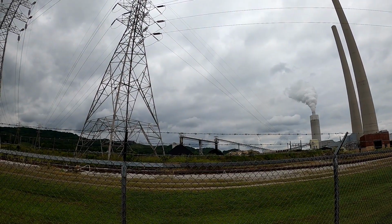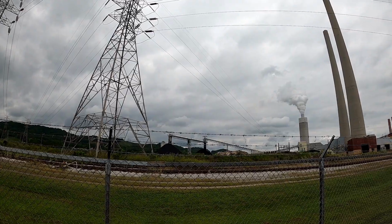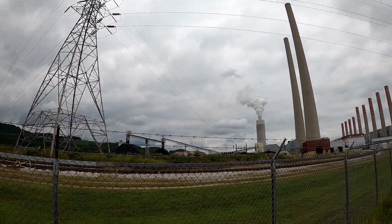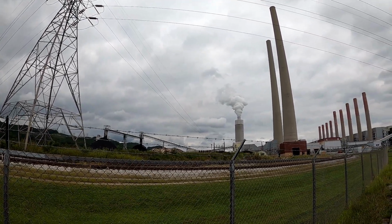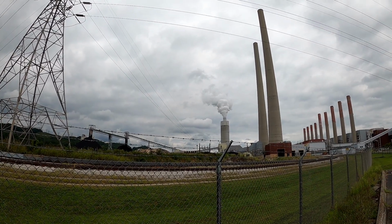Just look at all that. Those right there, those are towers that wash the coal. It kind of purifies it. And just check out how much steam is coming out of that tower right there. That's crazy.